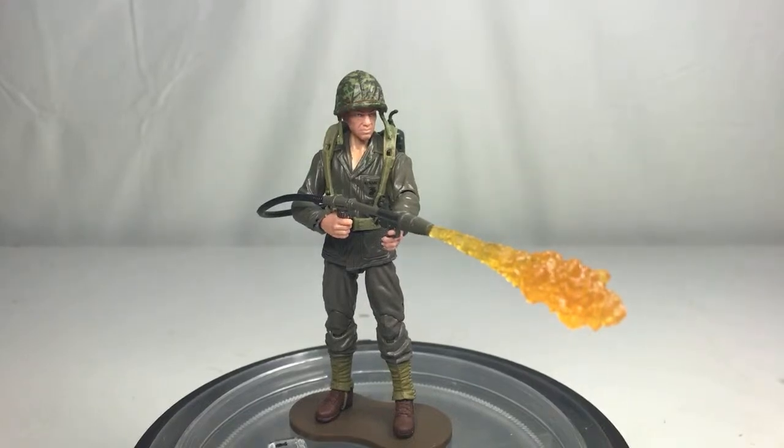Alright, so there's the flamethrower, and like I said, he's only got a couple other pouches. Where'd his... oh, there we go. So I'm just going to show you really quick what else I'm going to include on him, and then I'll include it in the very end.